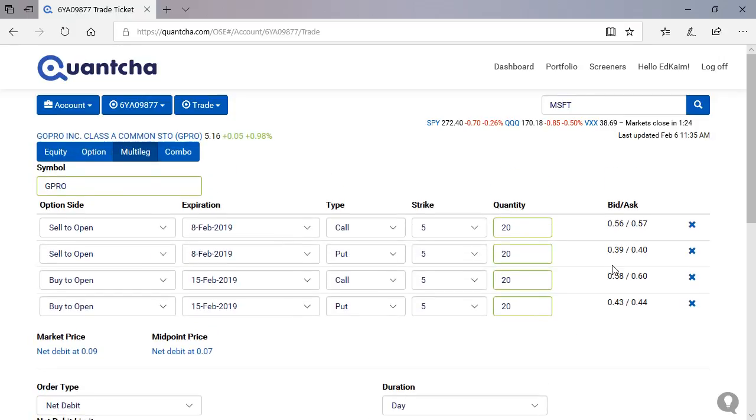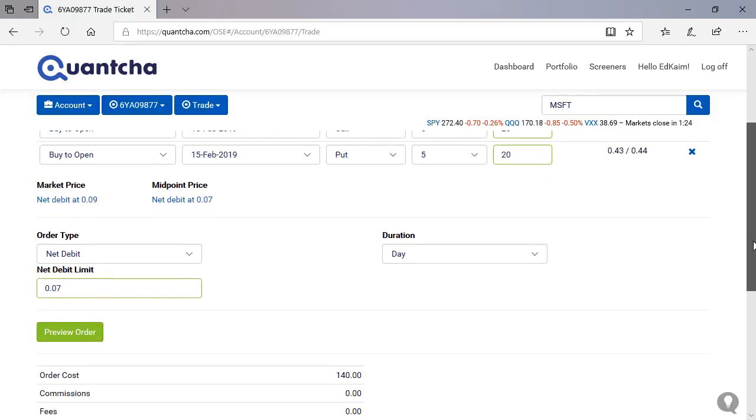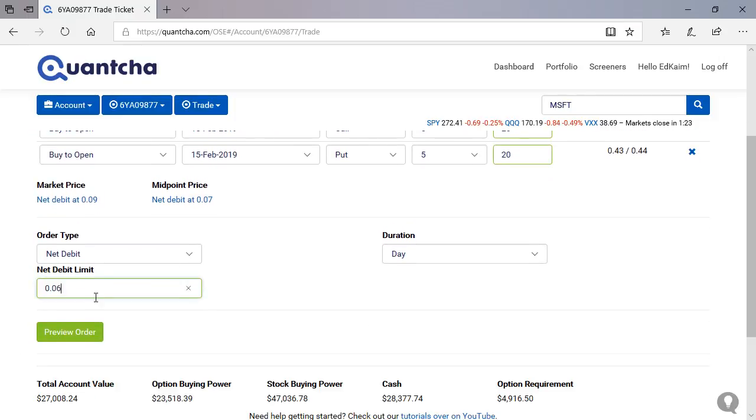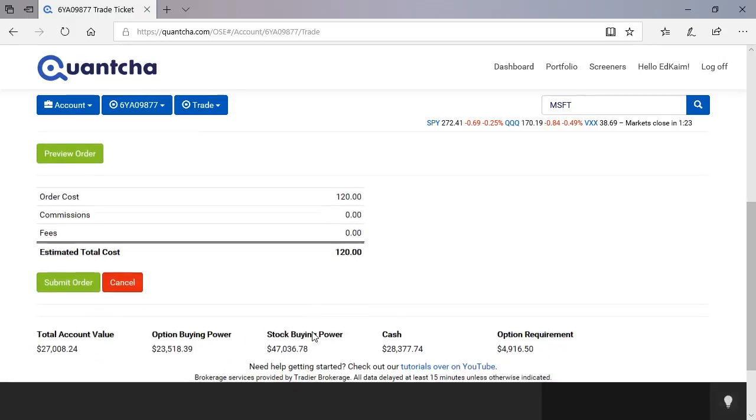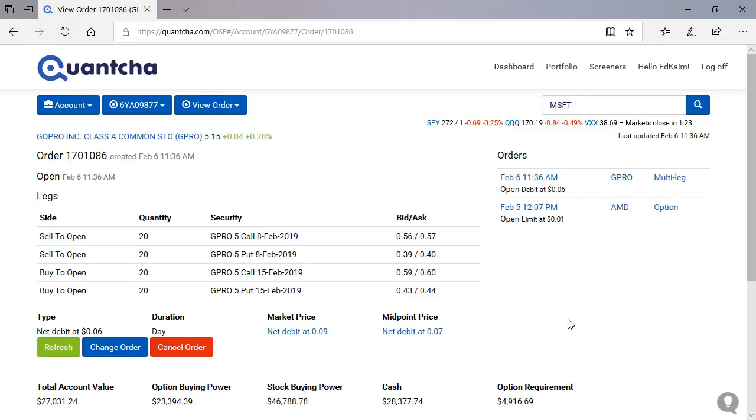I don't like taking gambles, but I also think that the pricing here is something that could be advantageous for us. So I'm going to put it in at 6 cents, just to see if we can get anybody to take it. $120 would be even better. And we'll just let it sit there.